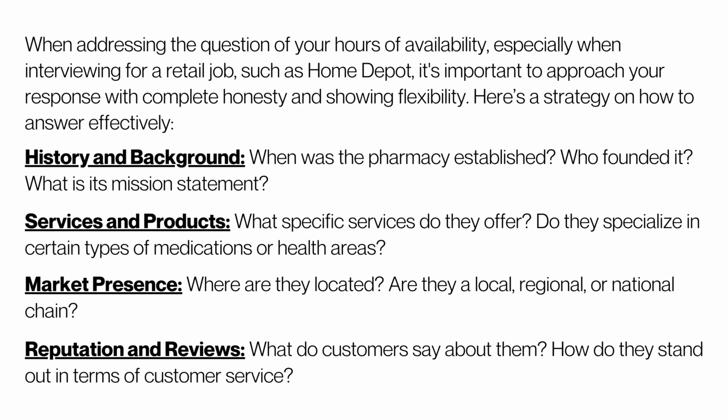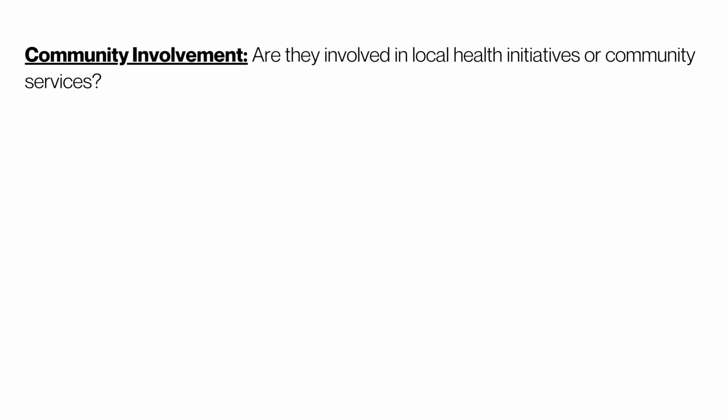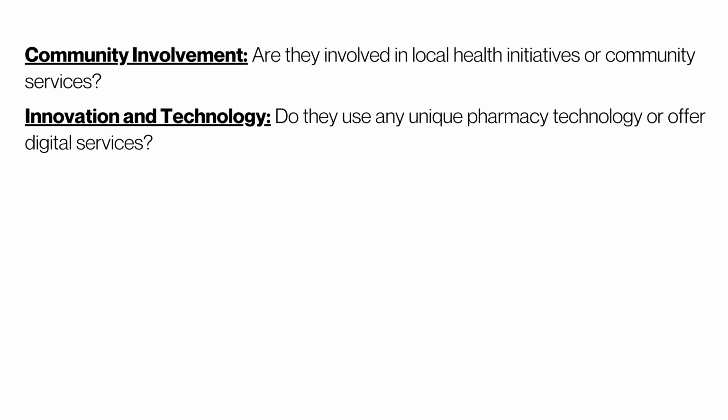Go online and read the reputation and reviews. What do customers say about them? How do they stand out in terms of customer service? You can also understand more about their community involvement. For example, are they involved in local health initiatives or community services? And finally, innovation and technology. Do they use any unique pharmacy technology or offer digital services? Now, when preparing your answer, do your research and incorporate what you learn into your answer.